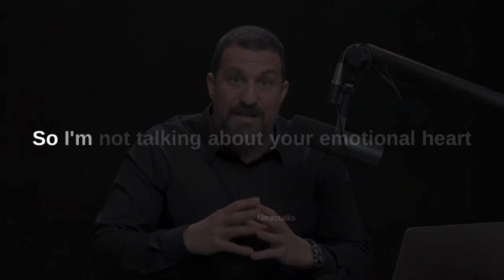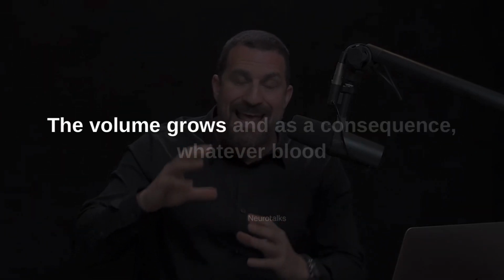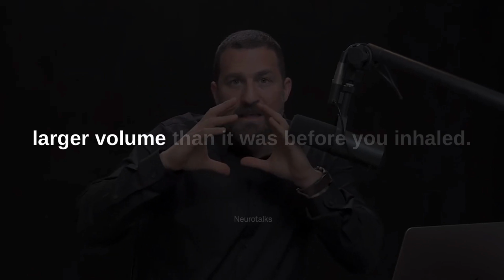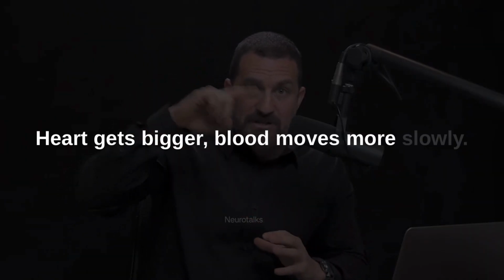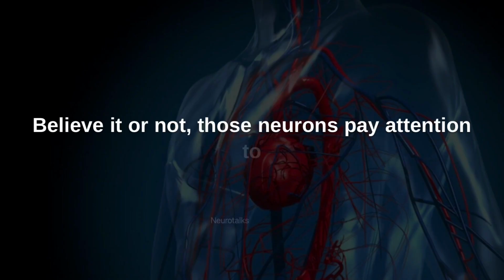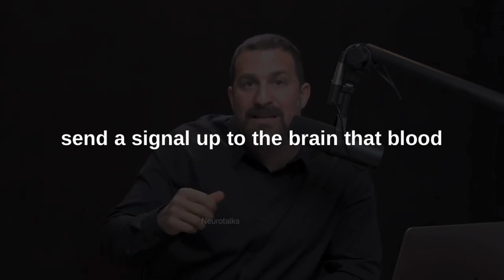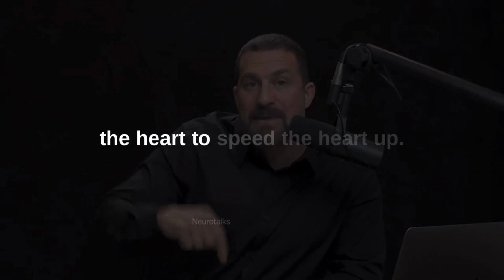There's more space for the heart. So I'm not talking about your emotional heart getting bigger. I'm talking about your actual physical heart getting a little bit bigger. The volume grows. And as a consequence, whatever blood is in there is now at a lower volume or moving a little bit more slowly in that larger volume than it was before you inhaled. Okay, so more space, heart gets bigger, blood moves more slowly, and there's a little group of neurons called the sinoatrial node in the heart that registers, believe it or not, the rate of blood flow through the heart and sends a signal up to the brain that blood is moving more slowly through the heart. The brain then sends a signal back to the heart to speed the heart up.